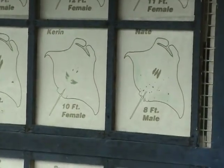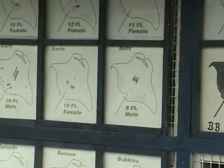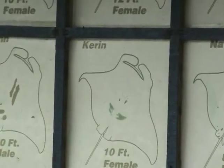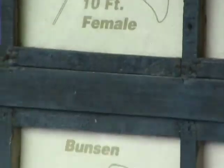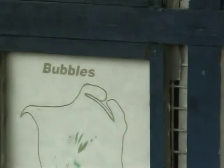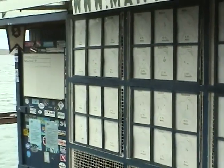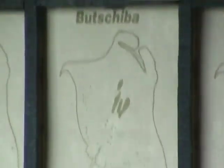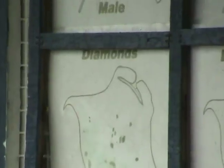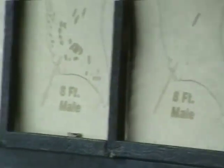And let's see what we have here. Oh, there's an 8-foot male. What did they name this fella? Nate. Good name for a Manta Ray, huh? Korea? I don't know what that is. Oh, Karen. 10-foot female. But these are bubbles. That's a good one. And this goes on and on, that whole wall, filled with manta rays that they've identified. Pick one at random. Bushiba, 12-foot female. 13-foot female. What's her name? Diamonds? I guess she lives forever or something. Alright, 12-foot female. So, who knows?